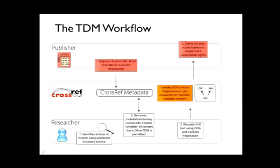So researchers are still coming to the publisher for content. They would need to have subscription access to the content in order to bring it back. Or obviously if the content is open access or freely available, then they can just get it in that way. But the publisher controls that aspect of things. We're working as an intermediary to try to facilitate that process.